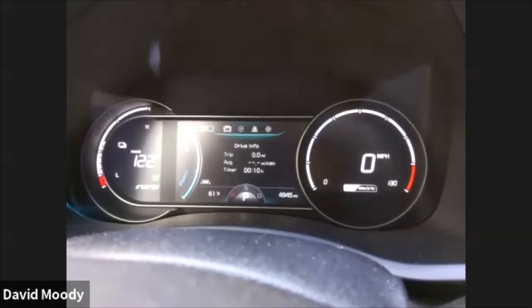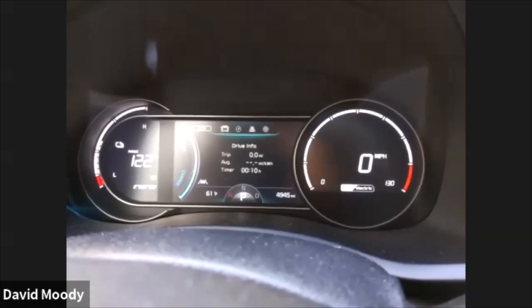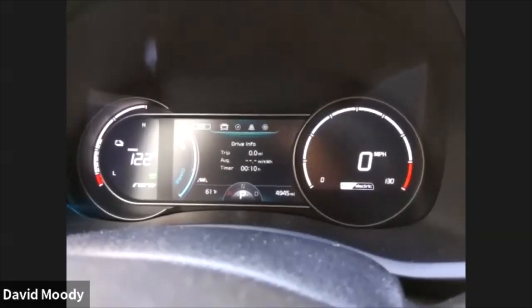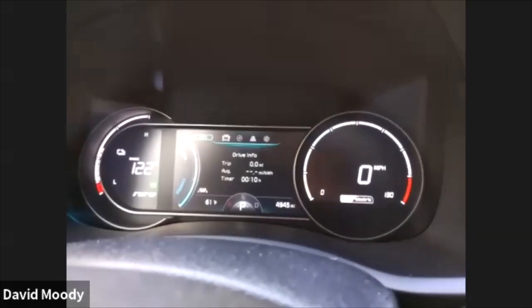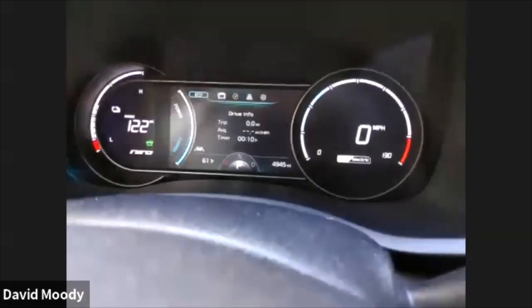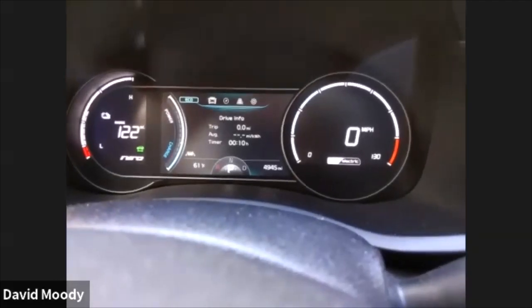That's interesting. Yeah, and lithium-ion batteries like to be used. They like to be charged and discharged over time, as long as you avoid the extremes. And then here is a little sort of power gauge for when you're accelerating or when you're regenerating energy.